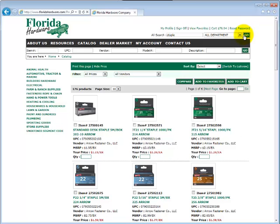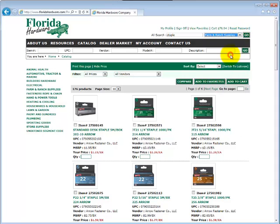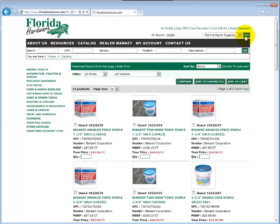So let's change our drop-down box for department. And I'm pretty sure it'd be fair to say a fence staple is going to be in Farm and Ranch Supplies. So let's select Farm and Ranch Supplies. Click Go. And there's 33. Those look like fence staples. Again, we can go ahead and click into one of those. So let's go ahead and click into the Beckart 1.5" fence staple.